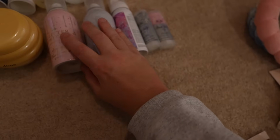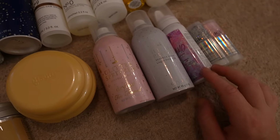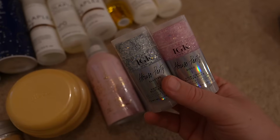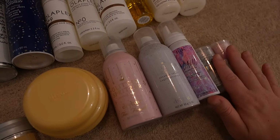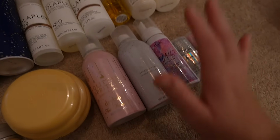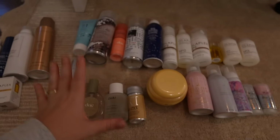And then all of these glitter things seem a little bit unnecessary, but they are so fun and I love to wear them. These are glitter hairsprays. I love to wear these to concerts. This is a little glitter gel, and then these are little glitter hair sticks. And I feel like especially now with Luna, she would love glittery hair, so I'm gonna keep all of them, even if that seems a little excessive. So I got rid of a few products.